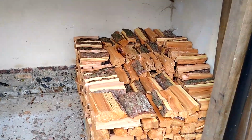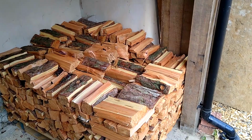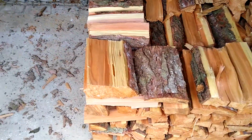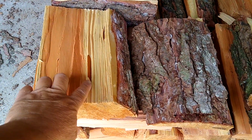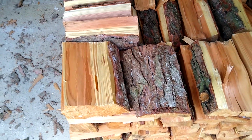This is what I've split so far. I have to say the larch was tougher than I was expecting, and I'm stacking it neat because I've got to look at it every day. One thing that's interesting, and people sometimes ask me what really is the difference between conifer and hardwood. Well, here you can see pockets of resin. There are two on this block.